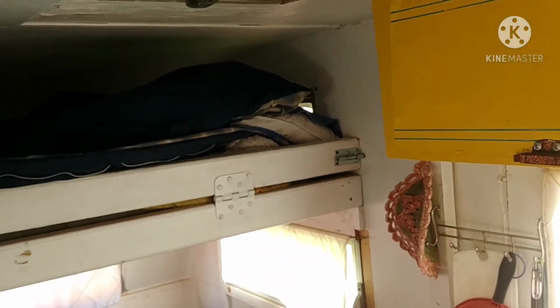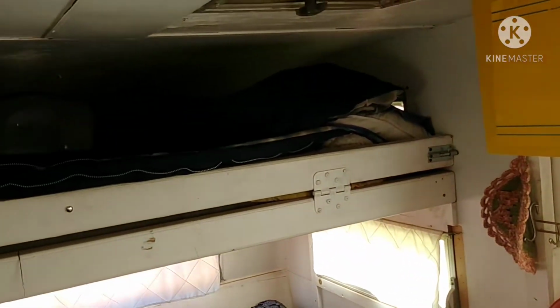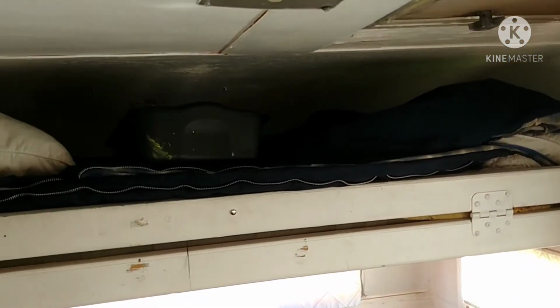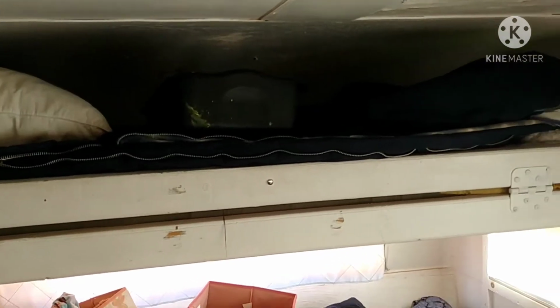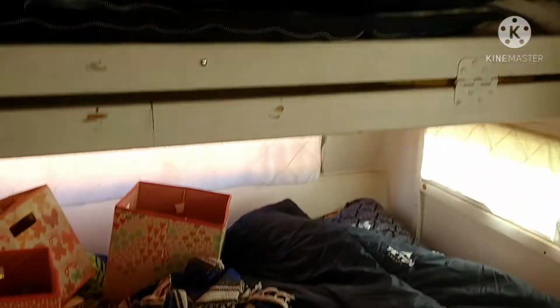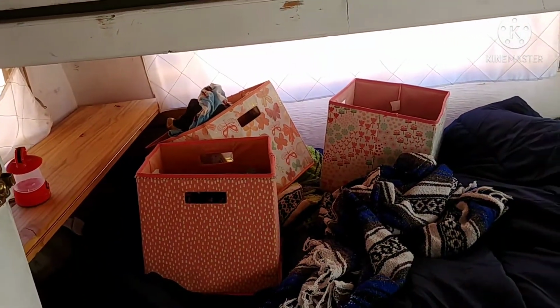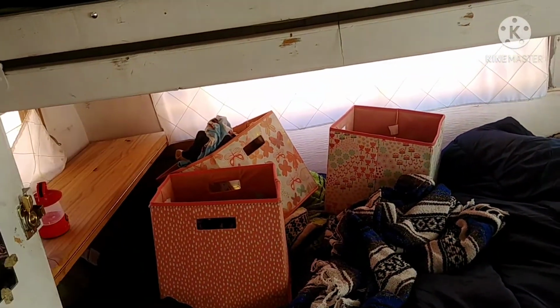David, do you want to tell us what's going on up here? There's a shelf. I've got my car's pillow. I got my sleeping bag. It's a nice little spot to hang out and sleep. Those boxes should go up on that shelf over there, guys.